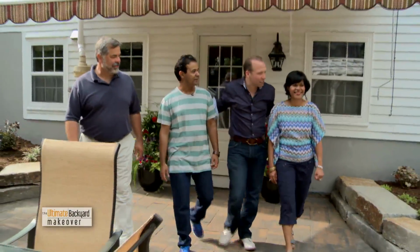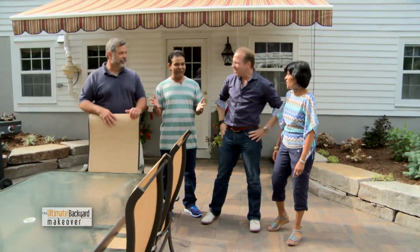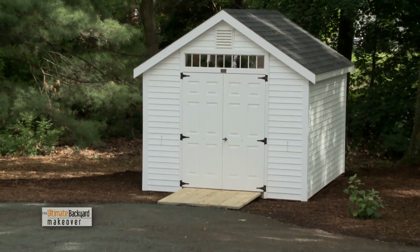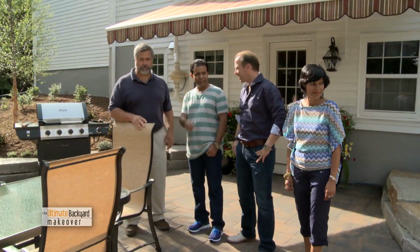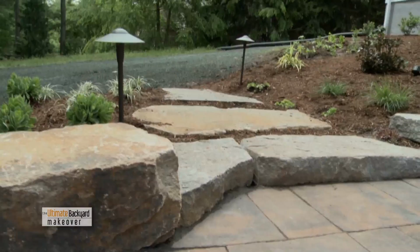So, Kabir, Aisha, what do you think of your new backyard? Wow. Pretty impressive, right? It's beautiful. Wow. Shade that you got over there. And that will be excellent for us because we need to put a lot of stuff and we didn't have much space. But we noticed the garage doesn't have much room, so now you've got lots of room out in the shed. Exactly. And there are some lights I see over there in the yard. What's that? You do see some lights.